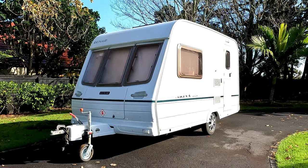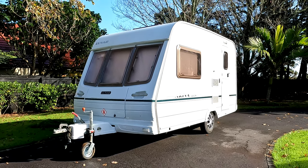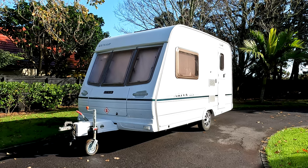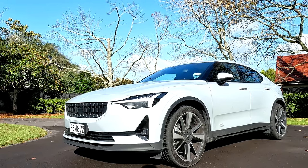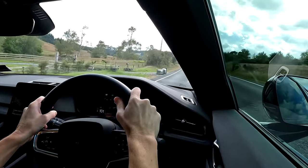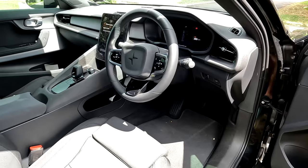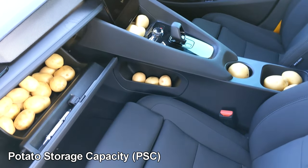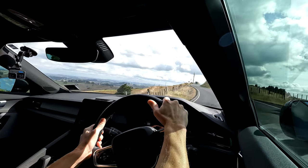But before I could hook up this chamber of grandeur, I needed to know exactly how much electricity would be used on the exact same route with no load at all in this dual motor 300 kilowatt Polestar 2. And by the way, I've already reviewed this car, so be sure to check that video out. It's a seriously impressive machine with all the gadgets and performance you could ever want, as well as a very decent PSC. But anyway, back to the test.